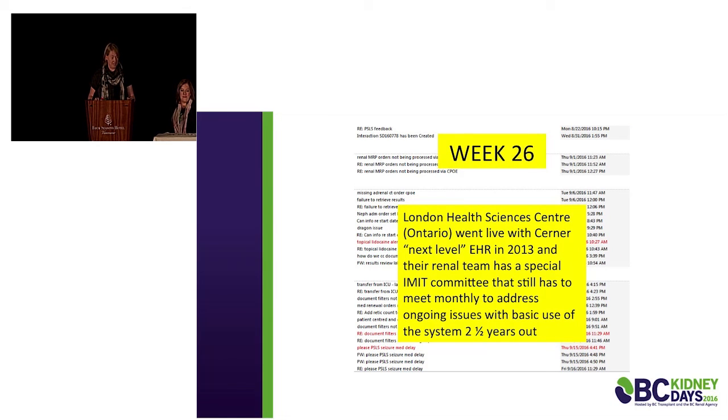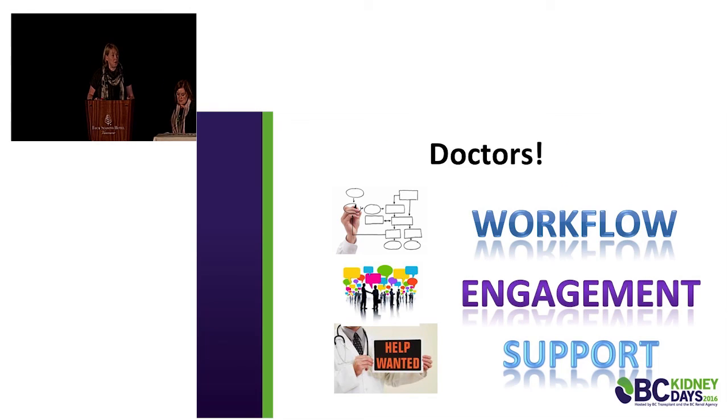And in talking with London Health Sciences Center, who also used the same vendor and went live about two and a half years ago in their hemodialysis units and their hospitals, they also continue to have significant issues at 2.5 years. So speaking to doctors in the audience in particular, I can't emphasize enough the importance of workflow mapping ahead of your go live and engagement and support.